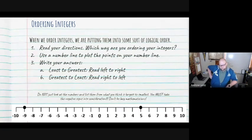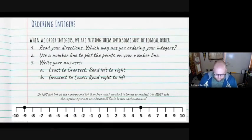Sixth graders, and that's you guys, but sixth graders, when we get this problem wrong, or a problem like this wrong, we get this wrong because we just look at the numbers and put them in order because of the number. And so then we have the situation like what we've got below, where we're trying to put -9 and +5 in order, and people just look at it and say, oh, 9, 5. -9 is larger than 5. But it's not.